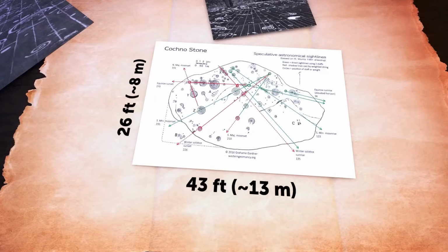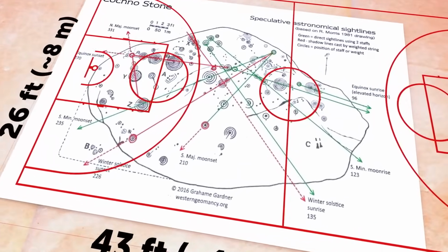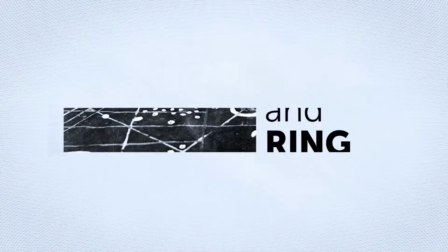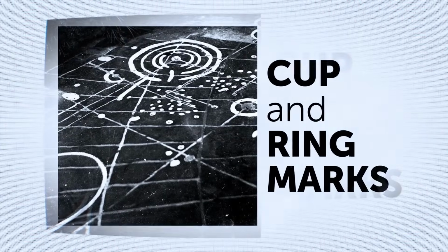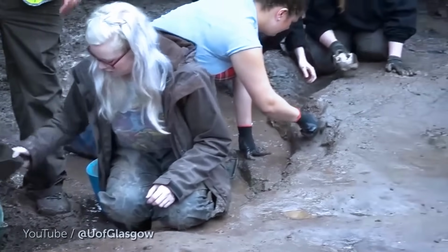The slab measures 43 by 26 feet, about half a basketball court. And this entire area is filled with strange swirling patterns that scientists call cup and ring marks. But what do they mean? As usual, scientists don't know for sure.